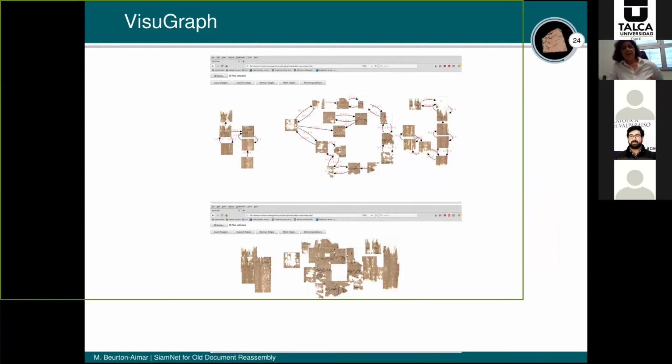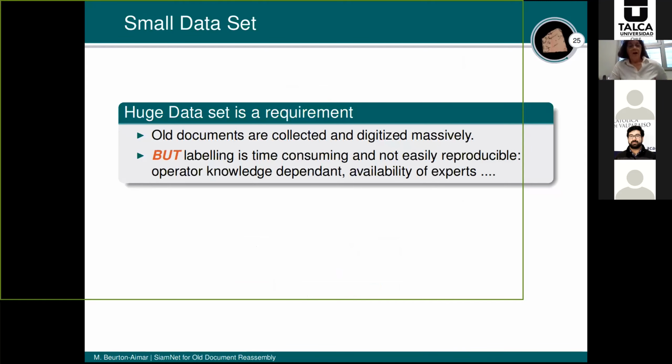We never imagined that we could run deep learning computing directly on the web interface, because it is too costly, but it is a way to present results to papyrologists.